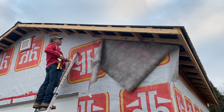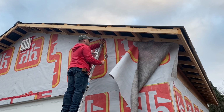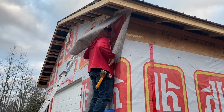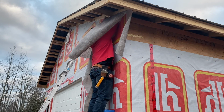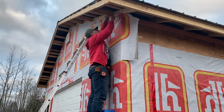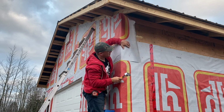Looks good. Just straddling the house and hope you don't fall. Maybe I'll stand at the bottom here. Good. Getting dark in there. It's cool.